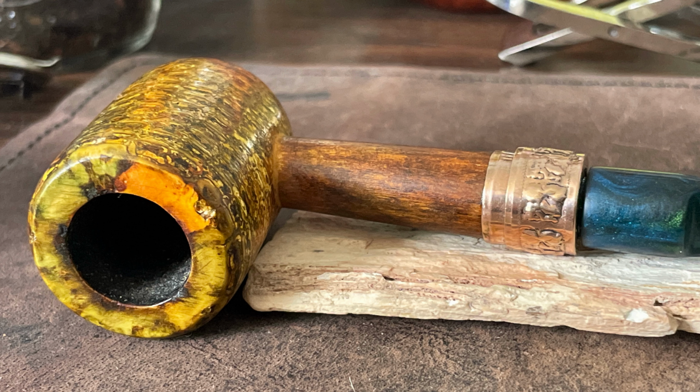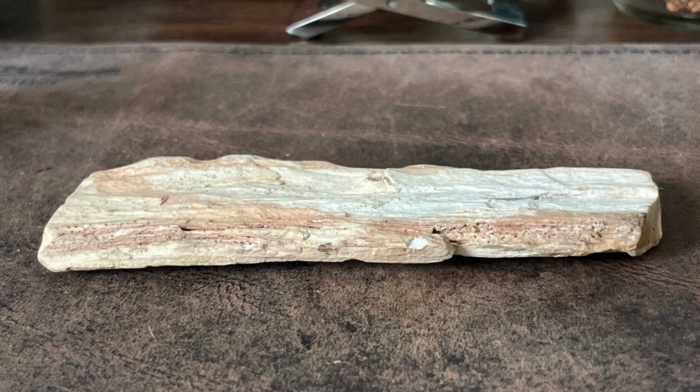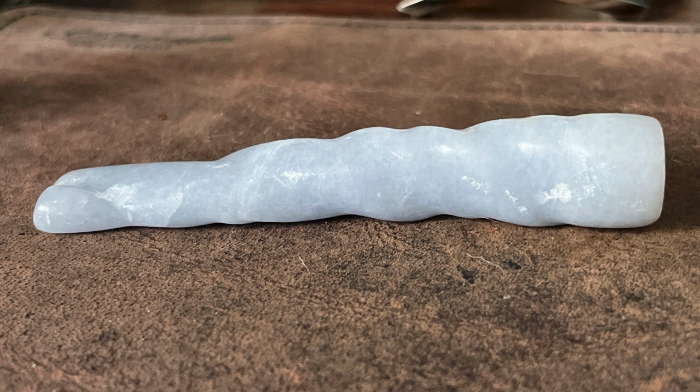Take a look at the top there. You can see a little more of the staining, and then we'll get a close-up of that piece of petrified wood and of the tamper. Now, I just think this is absolutely creative. This is going to not only take a prized position on one of my bookshelves in my office, but I will smoke it and enjoy it. I love cobs. It's very creative. Lovely job, Aaron. Look for a return bomb in the next few days.